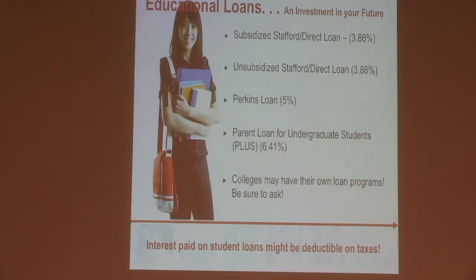The unsubsidized loan, ever since I can remember, was at 6.8%. But this year, miracle, they changed it to 3.86%. The difference between these two loans is that word, subsidized and unsubsidized. A subsidized loan means the federal government is paying the interest while the student is in school. No interest accrues on that loan as long as the student is in school. Unsubsidized means the interest is accruing as soon as the money hits the account. Okay?